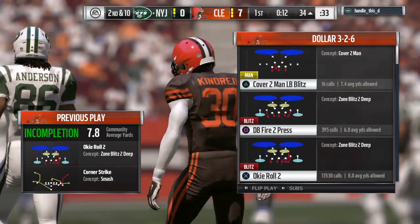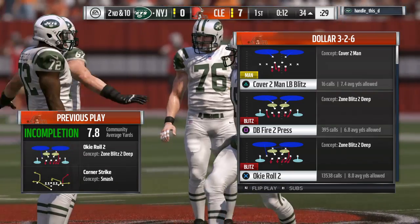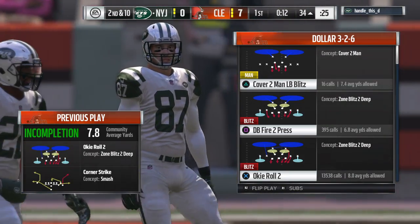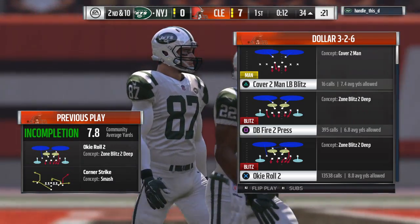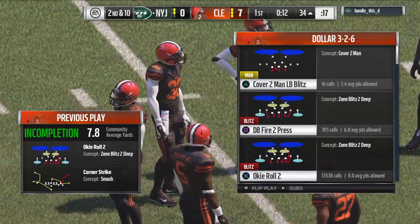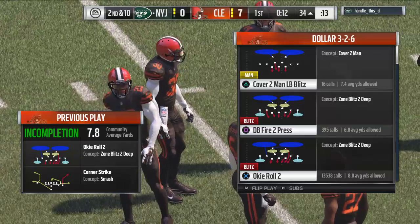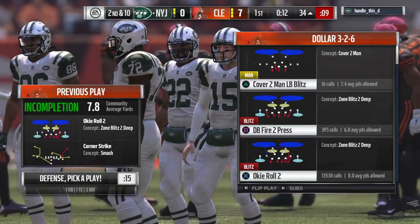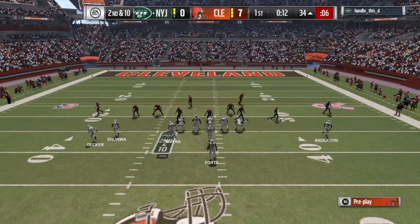Sometimes it looks pretty simple, batting the ball away. But oftentimes there's some pretty good teaching and practice that goes into it. Being able to get to the receiver, not interfere, and get his hands through the football and knock it away. So the incomplete pass brings up 2nd down.